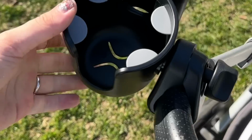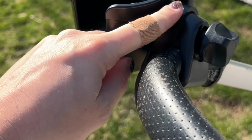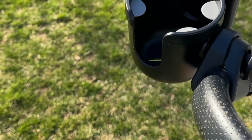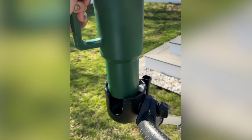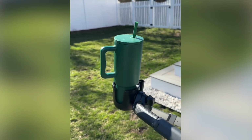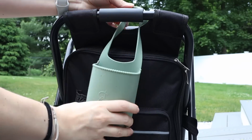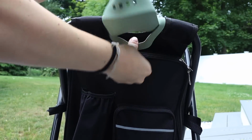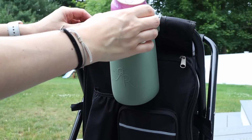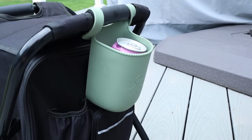Now I have also shared in the past my favorite universal cup and cell phone holder. That has more of a grasp clip, so it clips onto things, so it's good for strollers, your scooter, your bike, people clip them onto their tractor handles, and I do love that universal cup holder as well. This one is even a little bit more versatile because you can see it's just this loop that you can loop over anything. So if you don't have something where you can actually clip onto it, this thing works great.